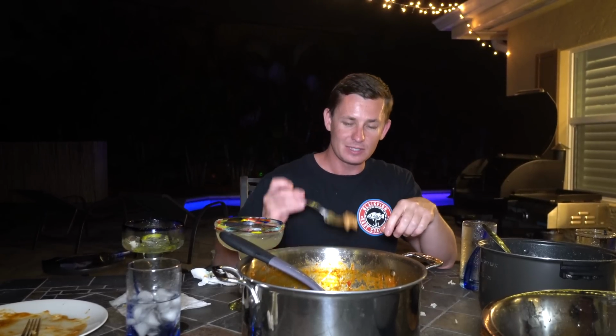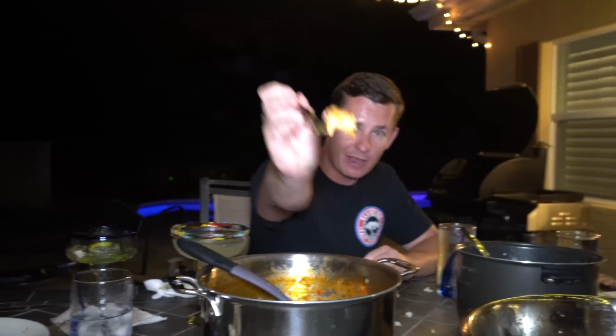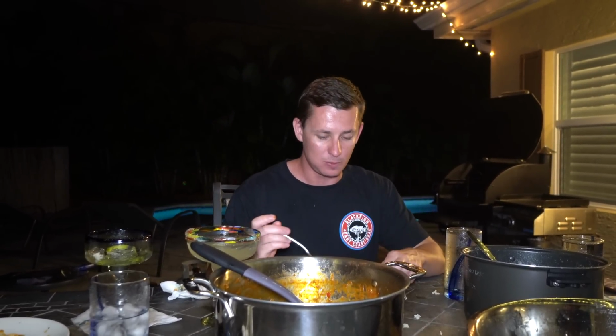But there were also 4 different iguanas. So Brooke said that she had a lot of chewy pieces. It could have just been that animal and its particular life cycle or whatever, its diet. This is a piece of the leg. That's my favorite part right there. Nothing chewy about it. Super tender, super flavorful.